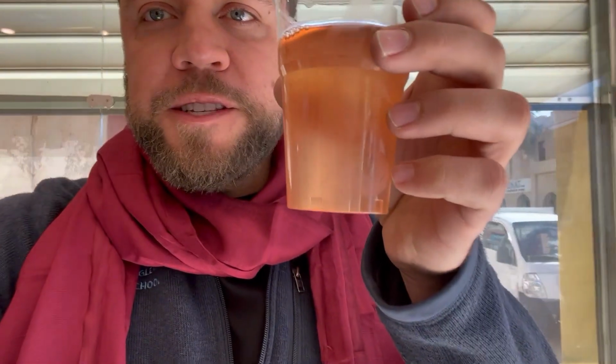I am now about to try Taco White, which is a traditional drink from this area. So let's see. Oh, very refreshing. This is the one you said with lemon? Yeah, lemon and different herbs. It's very nice. You can see the color here.